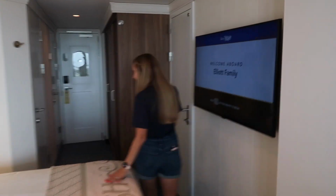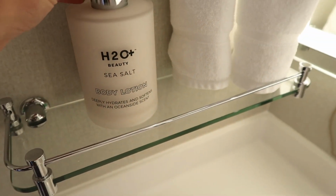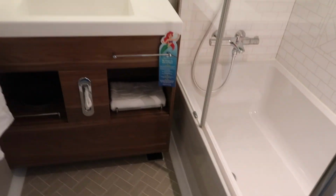Okay, back to the bathrooms. So split bathrooms in here. This bathroom is going to be shower slash tub. And then it'll be wastebasket, towels, sink, mirror, and of course we do have our H2O Plus here for now. They just recently announced that they will be retiring the brand, so we'll see how that goes. Makeup, towel. I like this. It's a very, very nice shower. It's gorgeous. It's a tub too if you need to give a bath. Full length mirror here.